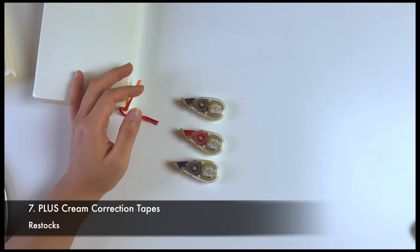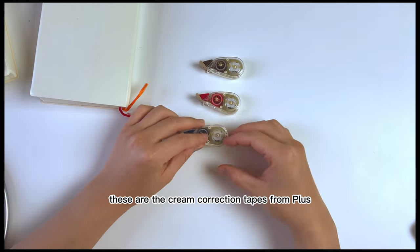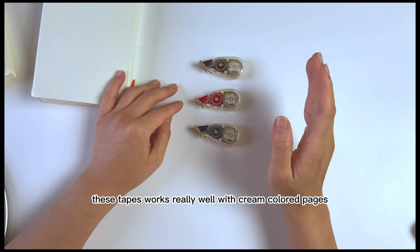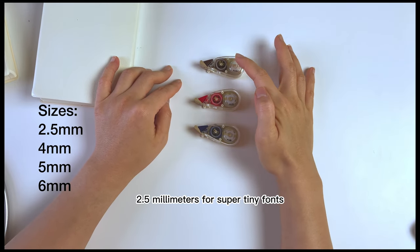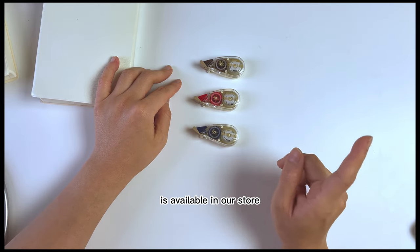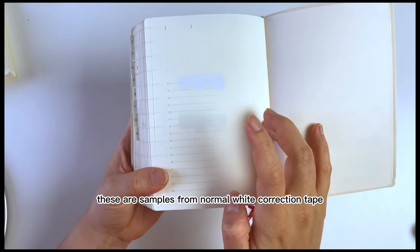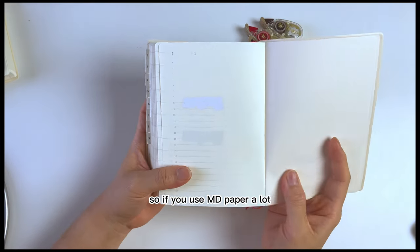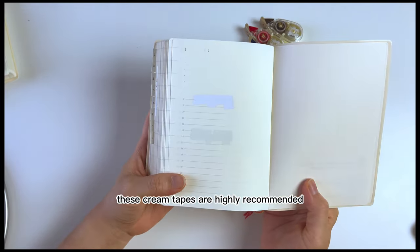Here's a little accessory related to the one day one page diary. These are the cream correction tapes from Plus, and all widths have been recently restocked. These tapes work really well with cream colored pages like MD paper. They come in different sizes, 2.5mm for super tiny fonts, and 4mm, 5mm, and also a 6mm version is available in our store. As a comparison, these are samples from normal white correction tape, and below is the Plus cream tape on MD paper. So if you use MD paper a lot, for example in Midori notebooks and traveler's notebooks, these cream tapes are highly recommended.